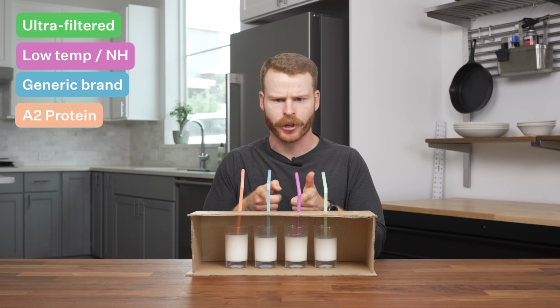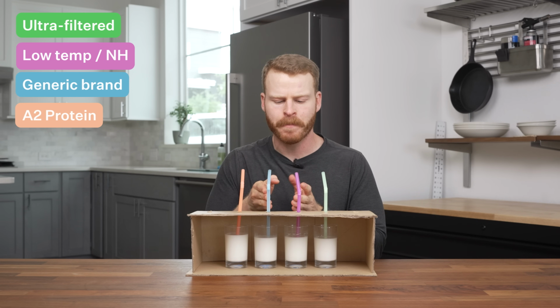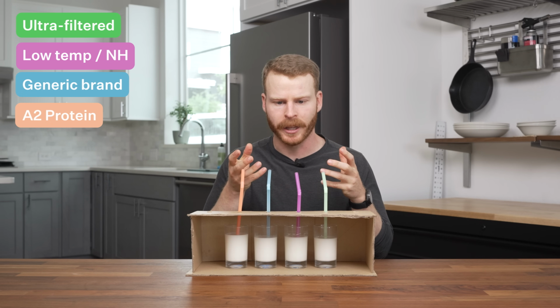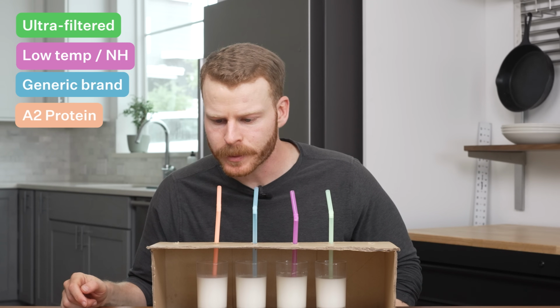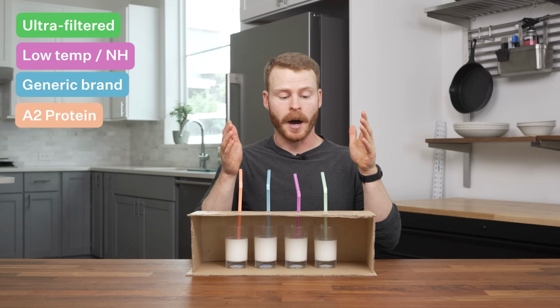These two are much closer in texture to each other than this one. This one may be slightly thicker. The flavor itself, much more balanced. Let's go to the last one. Very interesting, and there are some clear differences here between them.